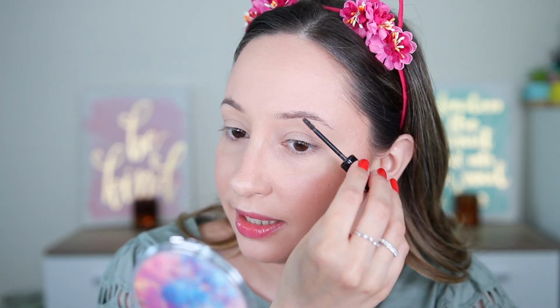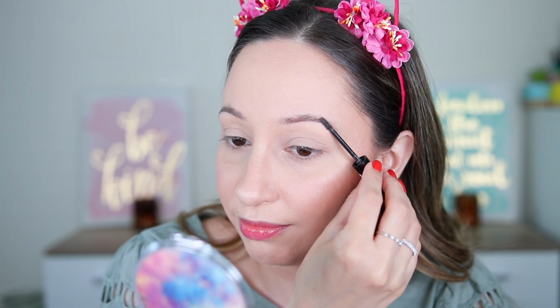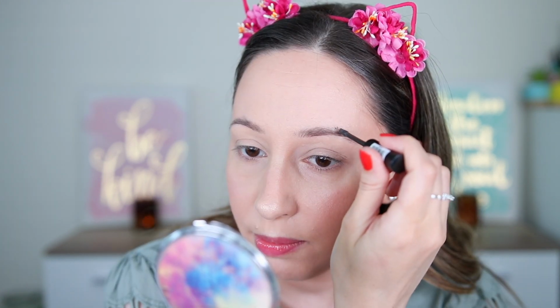My brows are not even sisters. And I'm starting again on the arch because I don't have an arch. That's the whole reason. This brow gel has microfibers. So it is great if you don't have brows. With the tip of the brow gel, I'm applying some product and now I blend it out.